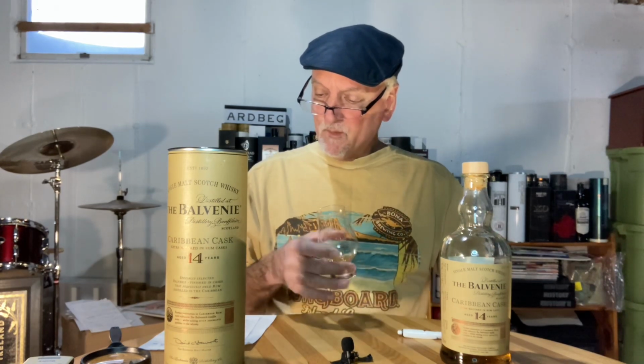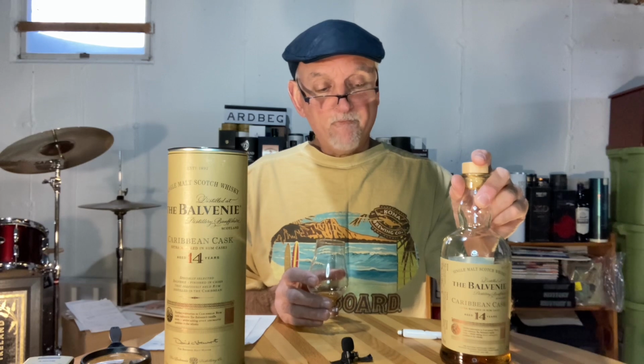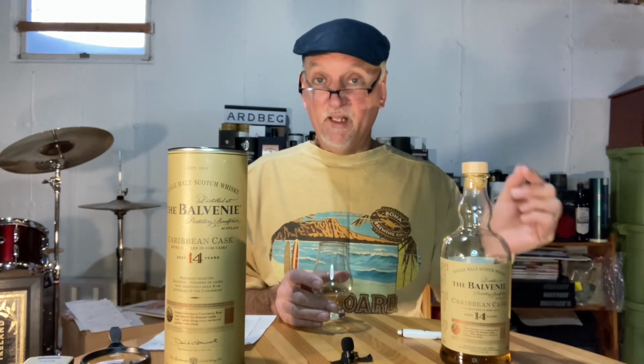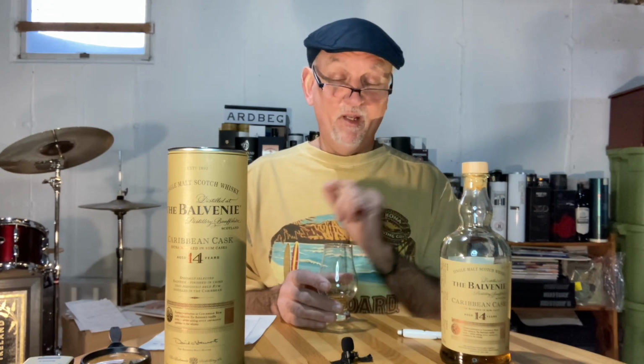I know I'm beating it up, but it is decent. But I also look at this. Okay, this is a 14-year-old. And I can still buy Clynelish 14, which was one of my whiskeys of the year from last year. I can still find that for $45 a bottle. And Clynelish 14 makes no mention of chill filtration or coloring, but it is 46% ABV. And in my opinion, Clynelish 14 is not chill filtered. They might add some coloring. I don't know.